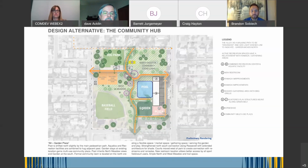And then what you'll see from this option is the pool is actually located where the current volleyball court and basketball court are. So this would actually suggest relocating the volleyball court and the basketball court over to the west side of the park to create a kind of sports court area. We like this for several reasons.